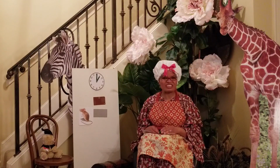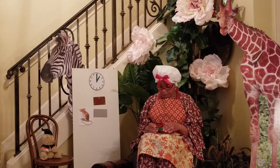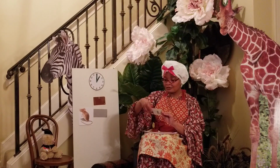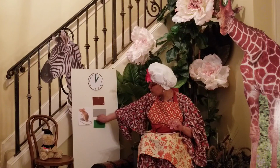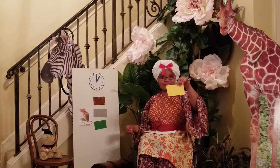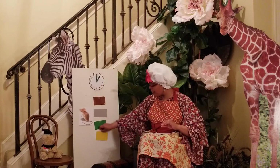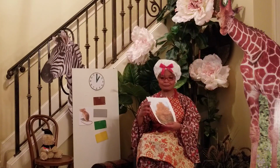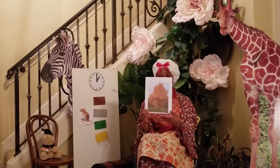Leaves, what color do you think the leaves grow on a hickory tree? Yeah, they are green. They have green leaves, and they also have, what color is that? Yellow leaves as well. Here is a picture of a hickory tree. That's a hickory tree.